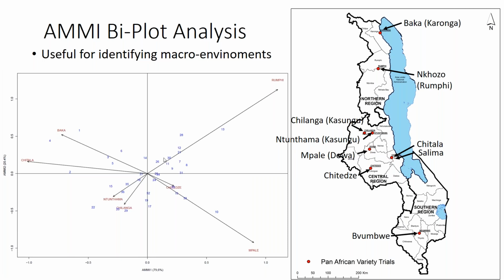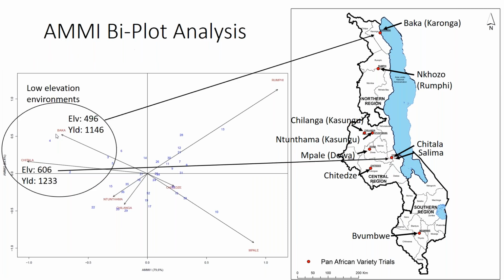We also have the entry numbers for the different varieties. How you can interpret this is that, for example, entry number one did well in Baca because it is close to where the Baca location is. So this helps us understand how these environments are performing, and whether varieties perform similarly in these different groups of environments. When you do this kind of analysis, a good thing to do is look to see whether these groupings make sense, and I went through to see if that was in fact the case.